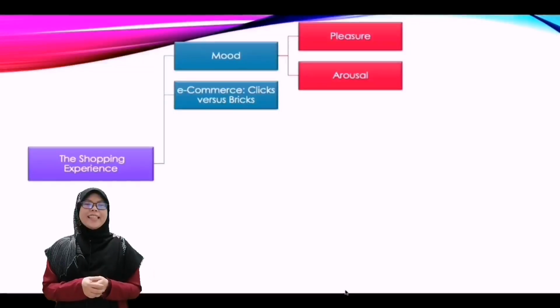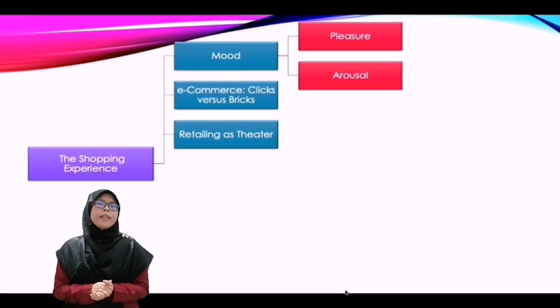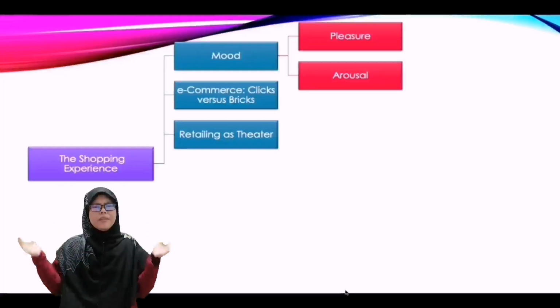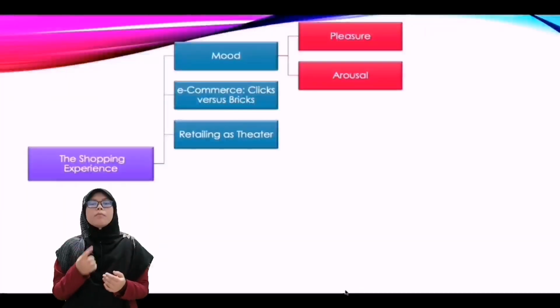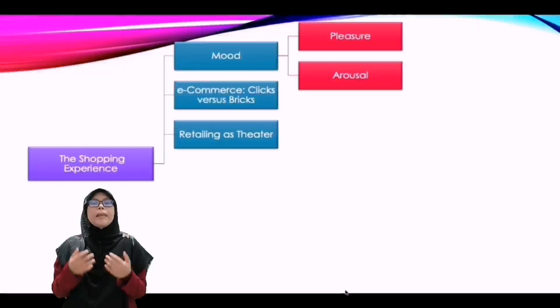Next factor is retailing as theater. One popular theming strategy is to convert a store into a being space. This kind of environment resembles a sort of commercial living room where we can go to relax, be entertained, hang out with friends, escape the everyday, or even learn. When you think of a being space, Starbucks probably comes to mind. The coffee chain's goal is to become our third place where we spend the bulk of our time.